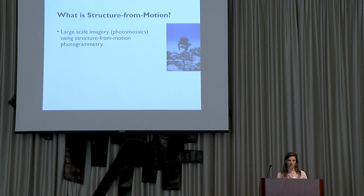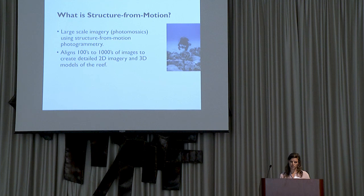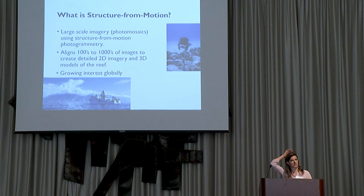So now I want to segue into structure from motion. Structure from motion is essentially a type of photogrammetry. It functions by aligning hundreds to thousands of images to create detailed two-dimensional imagery and three-dimensional models of the reef. It's growing globally, not just within the coral reef world, but across a whole range of disciplines. And the cool thing with this is that it's agnostic to different collection methods.